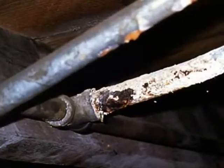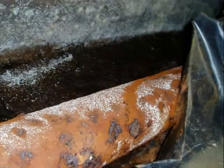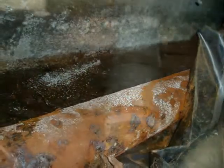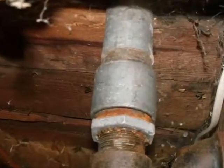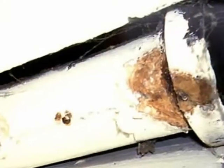Steel or iron pipes rust from the inside out. Significant rust on the outside indicates that the pipe's in worse condition on the inside. Corrosion on exposed pipe threads is indicative of rust on the inside of the pipe. Both cast iron and galvanized steel water pipes may develop blisters and pinhole-sized leaks.